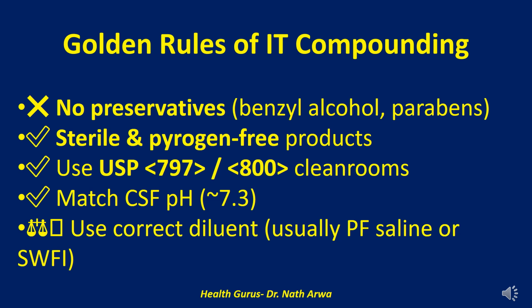Rule number 3. Follow USP 797 and 800 standards. Compounding must be performed in a certified cleanroom or isolator environment, following USP 797 for sterile preparations, and USP 800 for hazardous drugs like methotrexate or cytarabine. This includes 1. ISO Class 5 laminar airflow hoods. 2. Proper gowning and glove technique. 3. Environmental and personnel monitoring. And 4. Validated cleaning protocols.